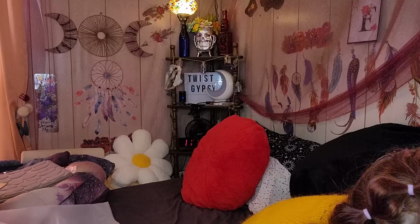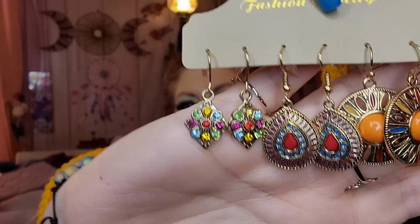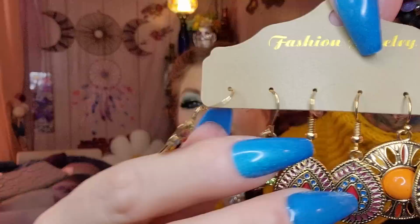Okay. These are 209 as well. And this is a set of earrings. These are really cute. They have the antique look to them. 209. And you get two pairs of earrings. These would look really cute with a sweater, I feel like. Oh, no. You get three pairs of earrings. And here they are. These right here, wouldn't they look cute with this sweater? I feel like they match really, really good. And then the middle ones. And then look at the end ones. I love the different colors on these. How beautiful are those? $2.09. You can't beat it. You can't beat it. Those are so cute.